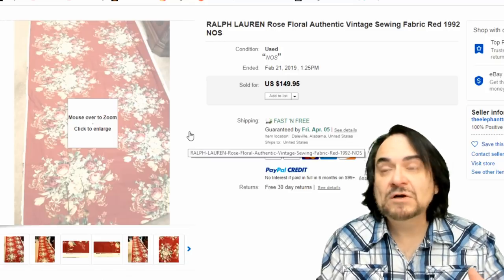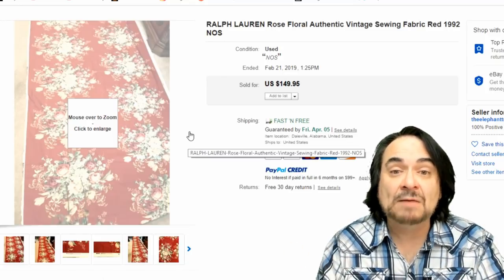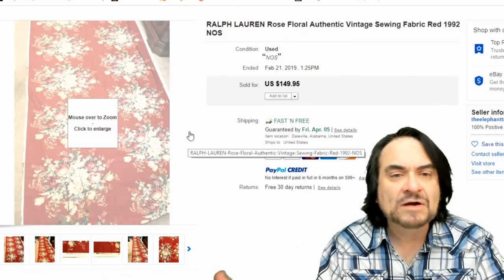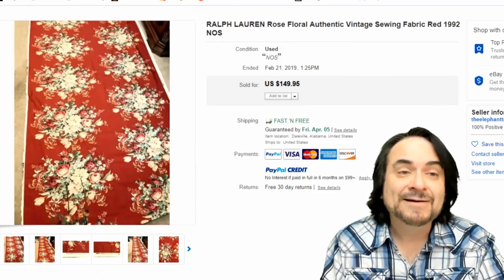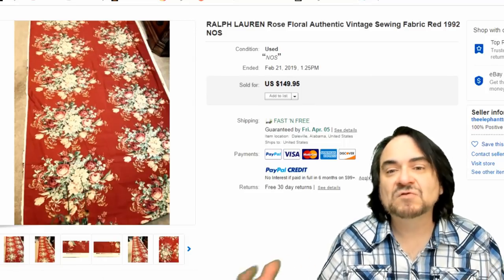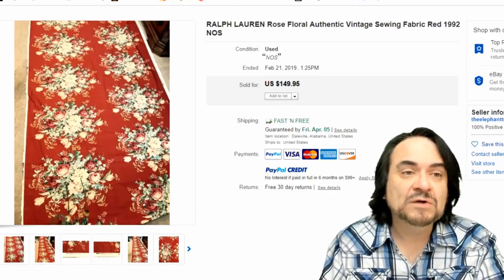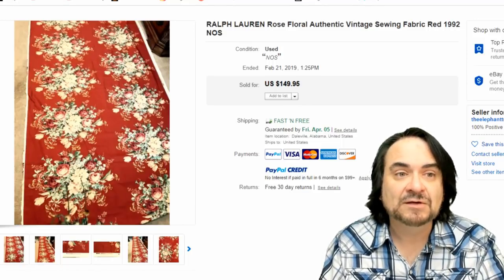Many times I can run into a store and there might be 15, 20, 30, even 100 bolts of fabric that are marked down clearance or at a thrift place or something along that line. I sometimes will buy them all, usually $5 a bolt. Sometimes it's by the yard. It just depends on what you're buying and where you're buying it from. But this one here is 150 bucks basically.